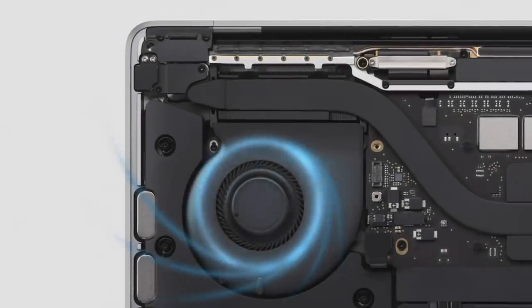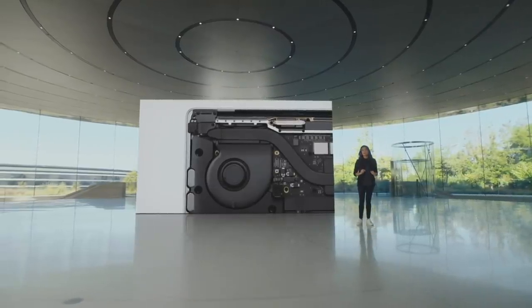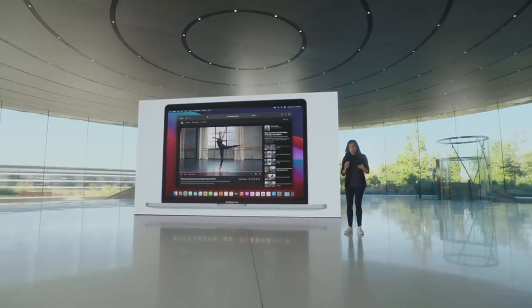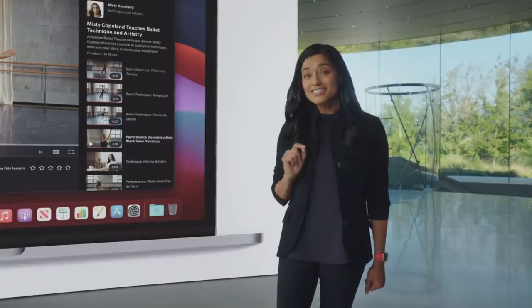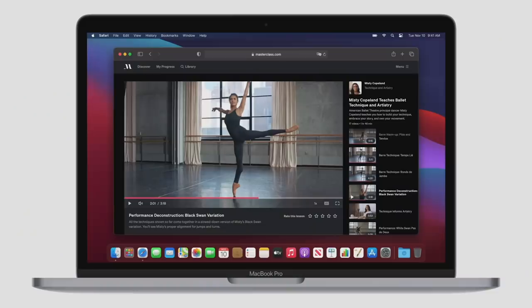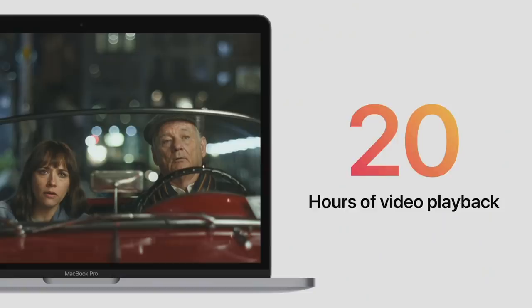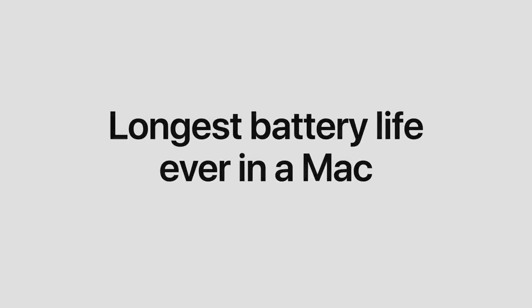The new MacBook Pro also features an active cooling system. This allows it to sustain its remarkable Pro performance when ripping through intensive tasks like video transcode in Compressor. And even with all this unbelievable compute power, the battery life is simply amazing. Thanks to the efficiency of M1 running Big Sur, the new MacBook Pro delivers up to an incredible 17 hours for wireless web browsing and up to 20 hours for video playback. That's 10 more hours than before. And that's the longest battery life ever in a Mac.